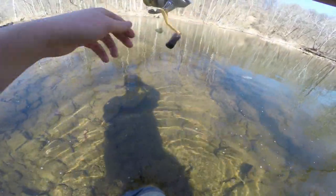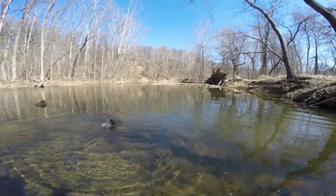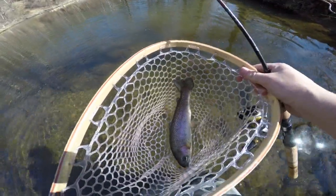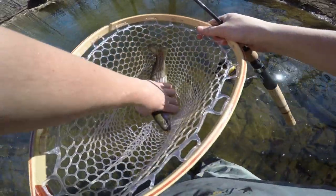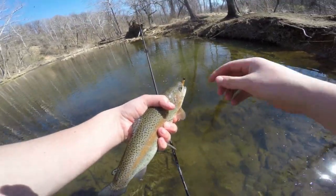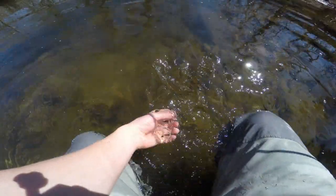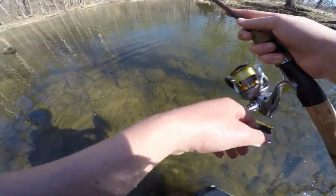There we go, guys. Another fish on. There we go. Second one at the Pickering Creek. Gonna go ahead and release this guy. Not a bad one. 35 minutes into fishing, I already got 2. Might have to make this a whole separate video.